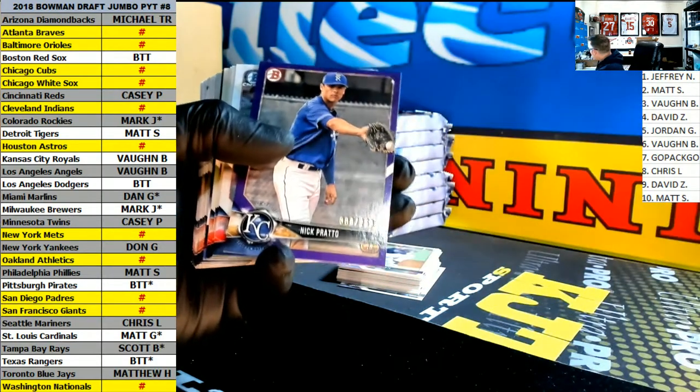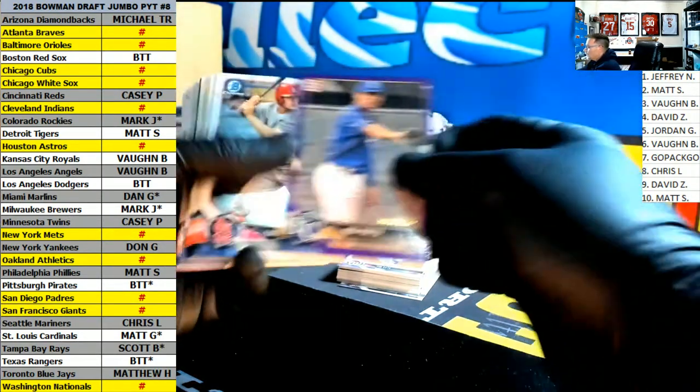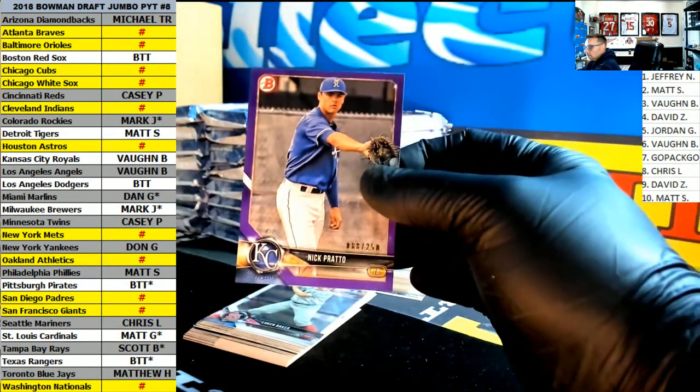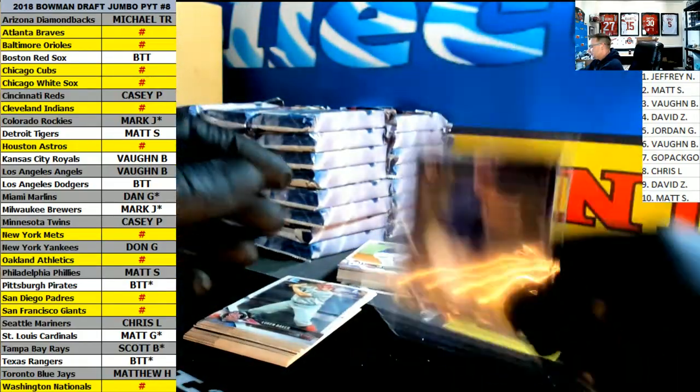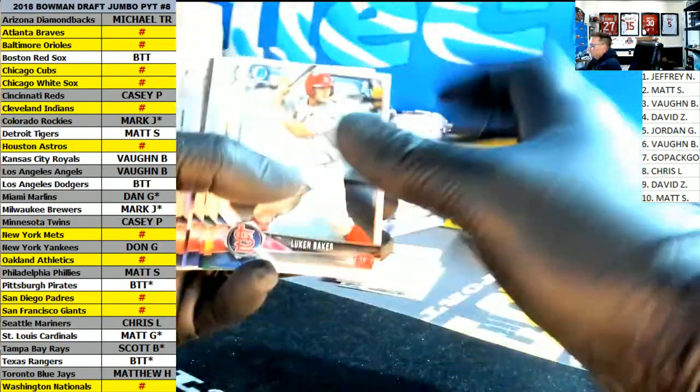Purple paper of Nick Friedel for the Royals, 88 out of 250. The Royals. Vaughn, you did it, buddy. You did it. I'm so proud of you. You got a purple paper of Nick Friedel. I'm so excited for you.